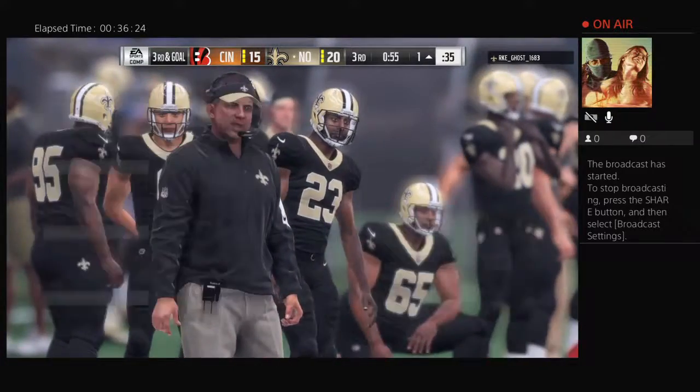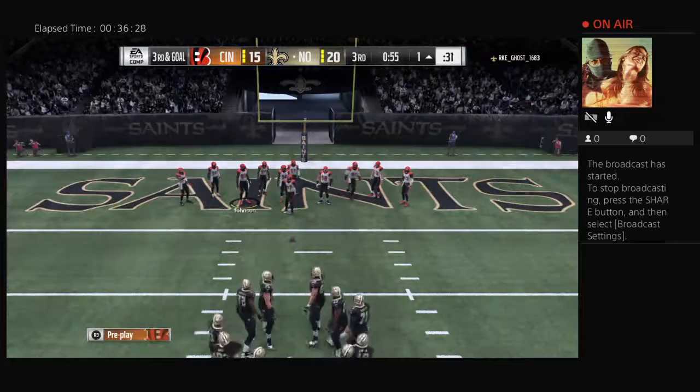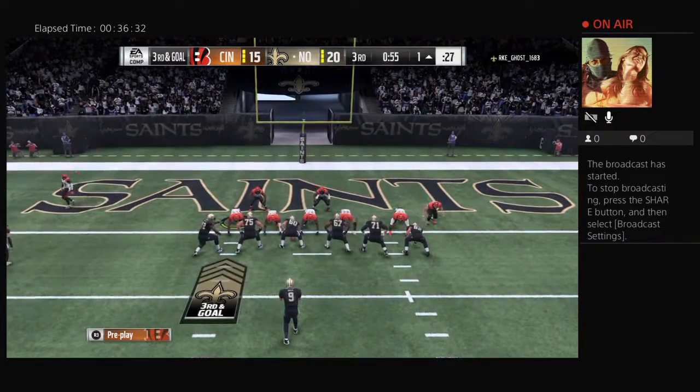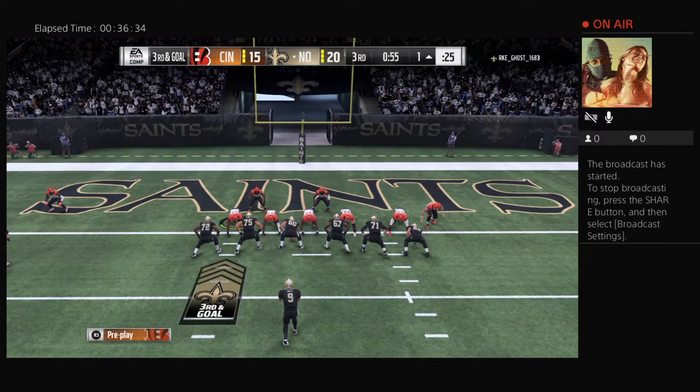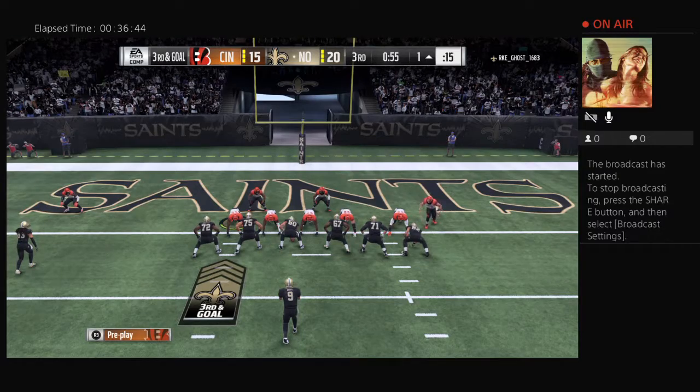Now we got 3rd and goal coming up, and couldn't you imagine being in that huddle, partner? You know they're looking at each other saying, we can't come away with just 3 points after this drive. Yeah, they've covered a lot of ground. They want more than that 3. They come out 5 wide, 3 of them to the right side.